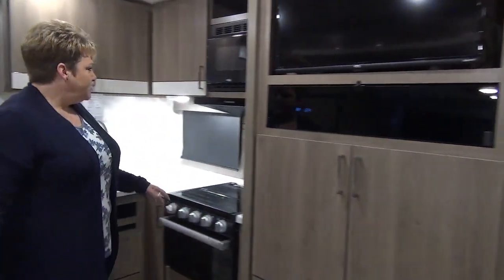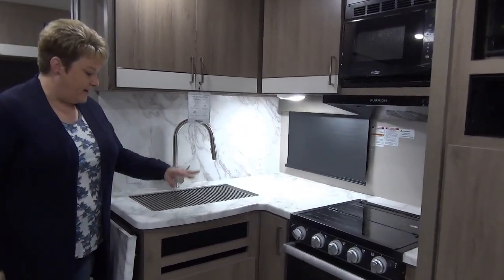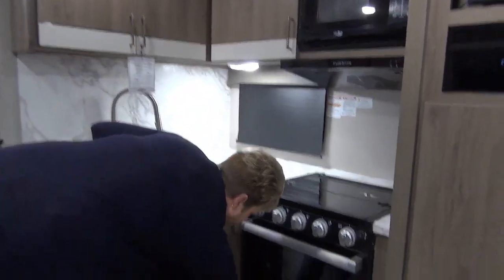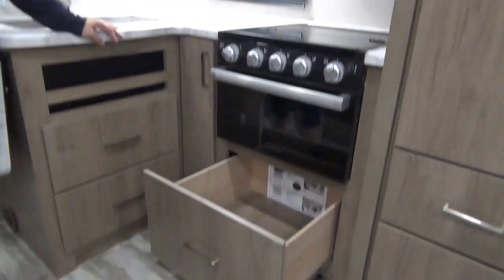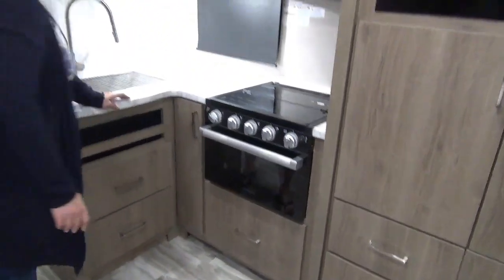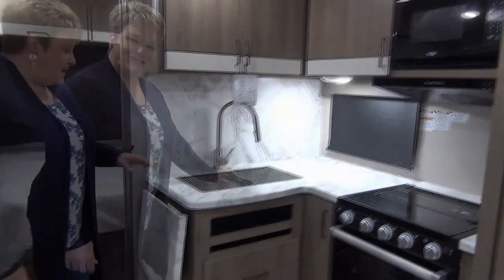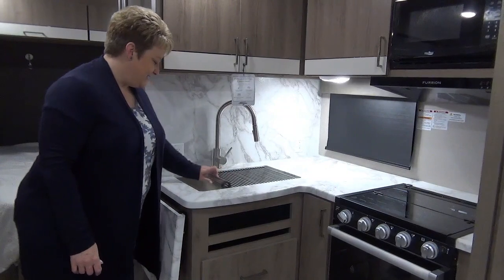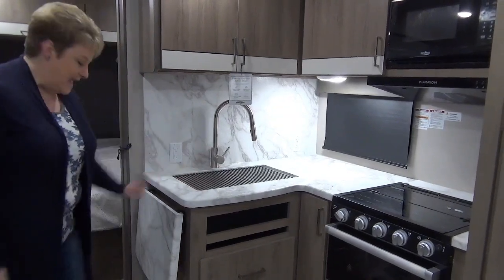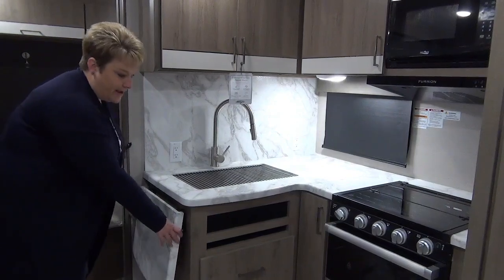Moving along into the kitchen, we've got your microwave, your three burner cooktop, and your oven. Nice deep drawer below here too. I absolutely love that for your pots and pans. Plug-ins on each side of the tap here, so lots of plug-ins. Large farm sink, your stainless steel farm sink with the drying rack, and your countertop extension to add to that little bit of counter space.